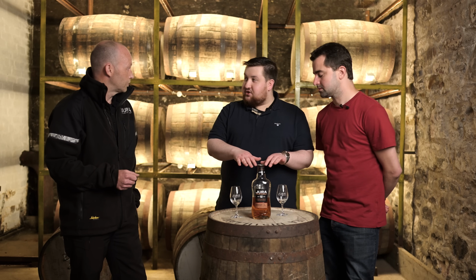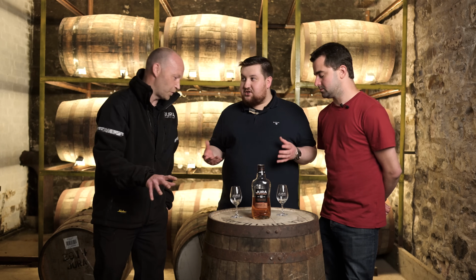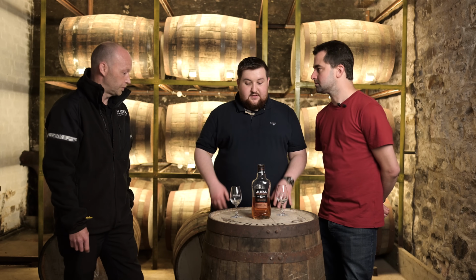Some whiskey drinkers might be going, it's West Coast, it's off the mainland, it's going to be very peaty, but actually Jura in this circumstance is not going to be that challenging in terms of any peat or smoke. It's going to be a slightly more full-bodied style of whiskey that should be quite approachable, even if you're reasonably new to whiskey, and also the value of it, Laurie.